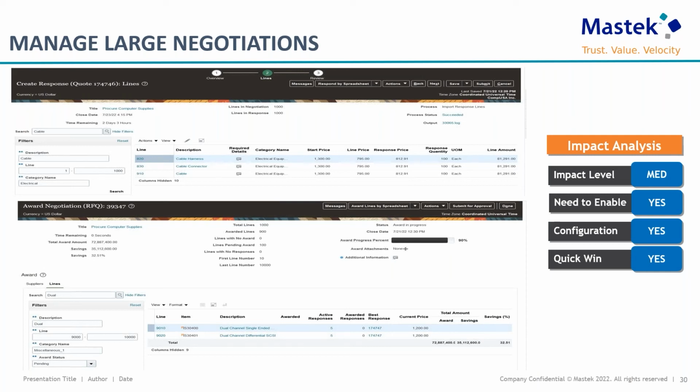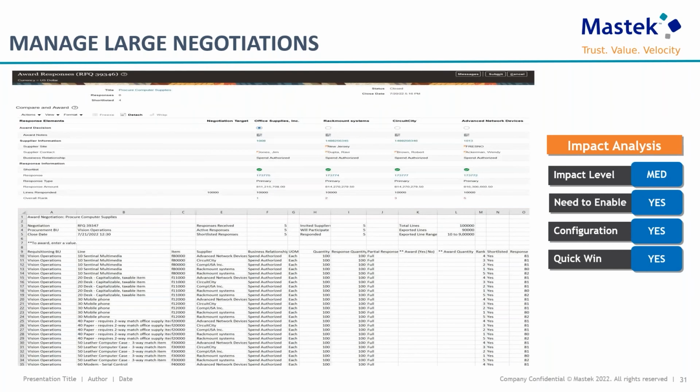Now, awarding large negotiations. After the negotiation is closed, you can optionally score the requirement responses and remove the responses that don't meet the requirements from the shortlist status. The entire negotiation can be awarded to a single response online after comparing the responses side by side.